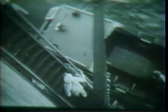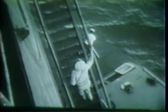Having left the target array, the Admiral comes aboard the USS Mount McKinley, flagship of Operation Crossroads. Everything has been placed in readiness, and he submits his report to Vice Admiral Blandy.